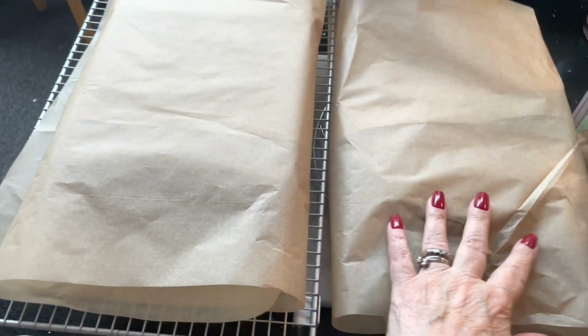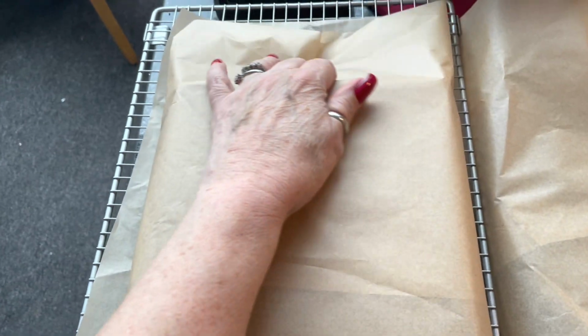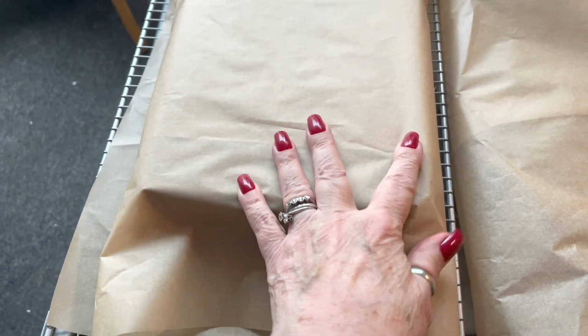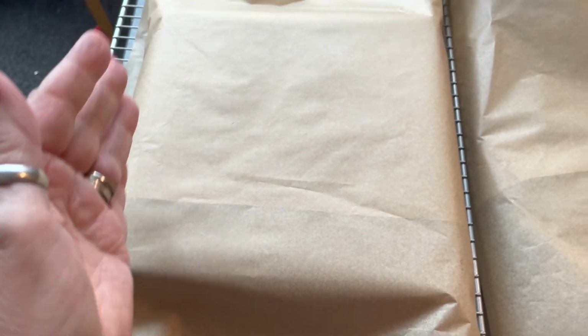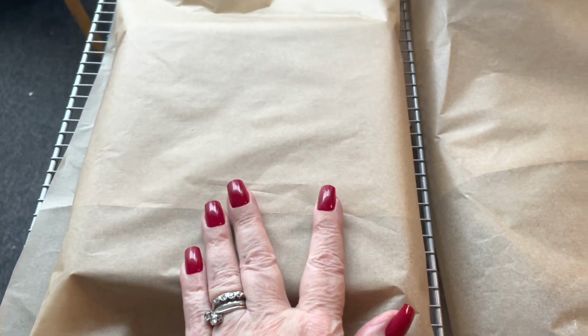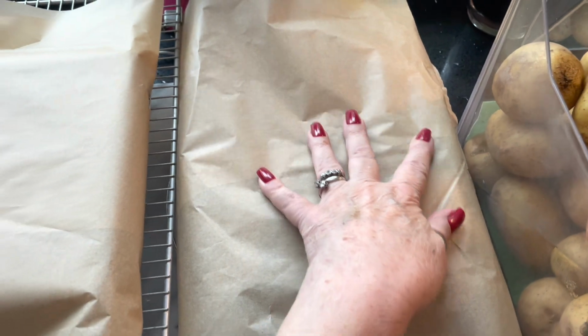So, back to the Christmas cakes then. I have decided to go with the square one for Christmas, purely and simply because I think it's easier to cut and serve between people. So I'm going to decorate this one for Christmas, and the round one is going to be our fruit cake.